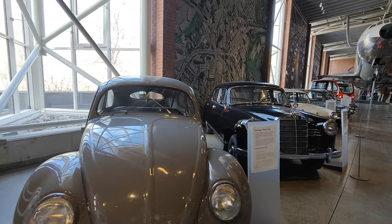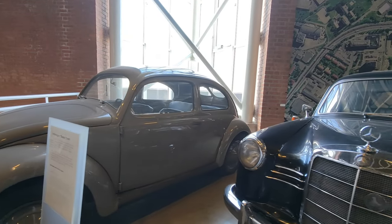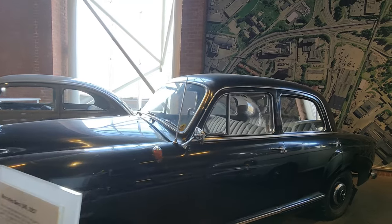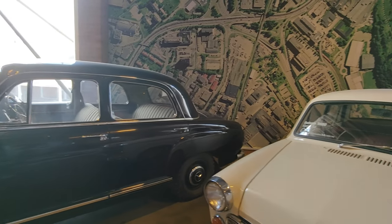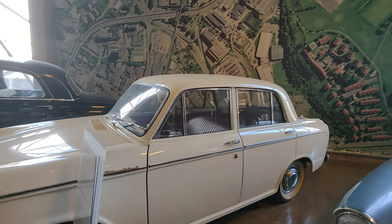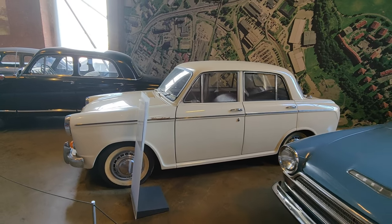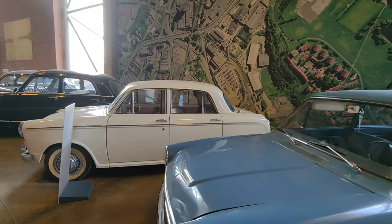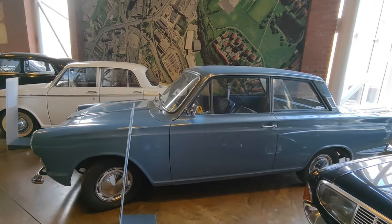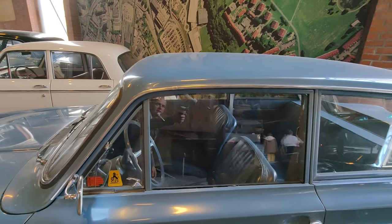Got some cars. We've got a Beetle. We've got a Mercedes-Benz 190, 1957. We have a Datsun Bluebird, 1960s. Look at that. I like them, they'll be worth a pretty penny nowadays. But not as much as the 1965 Ford Cortina, look at that. Classic car there. I can't go over the lines, unfortunately, but I can see a sort of inside, look.